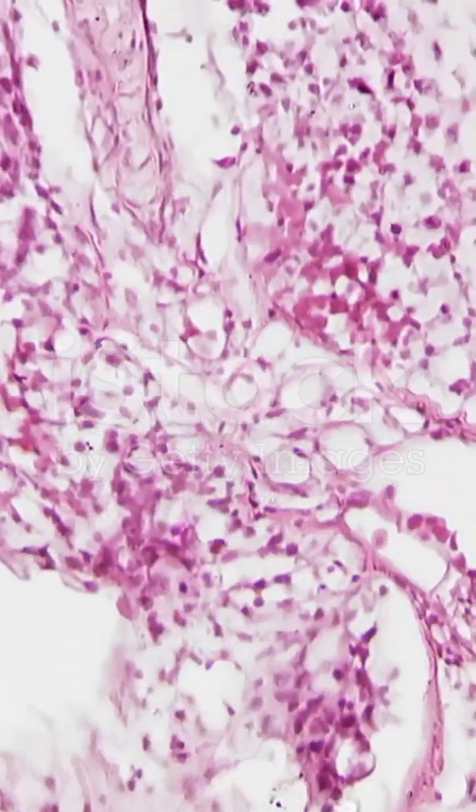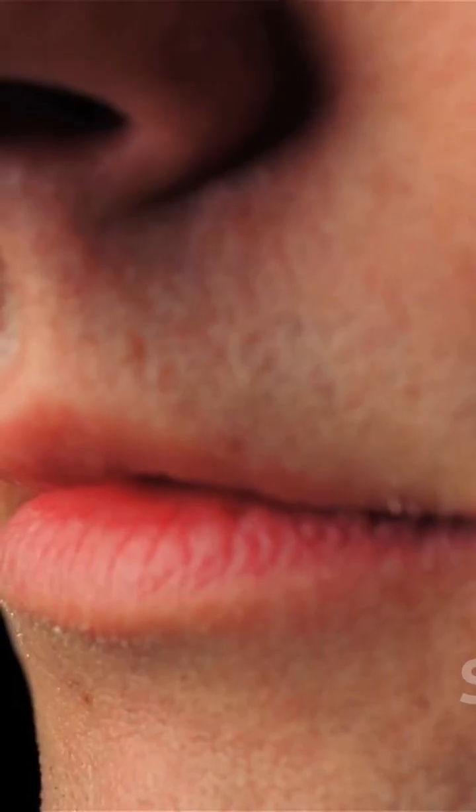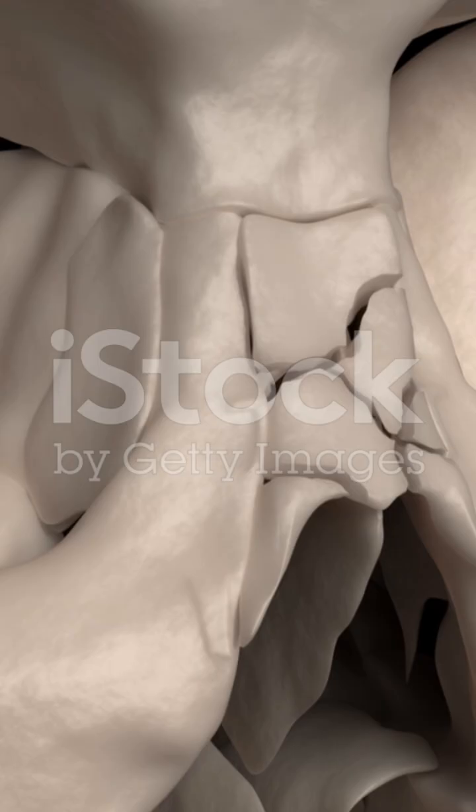Nostrils are covered in tiny hairs called cilia. These hairs act like little brooms. They sweep away dust and germs. This keeps your lungs clean and healthy. The size and shape of your nostrils can affect your breathing. Some people have small nostrils while others have larger ones.